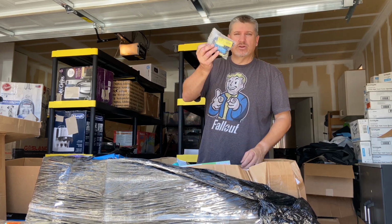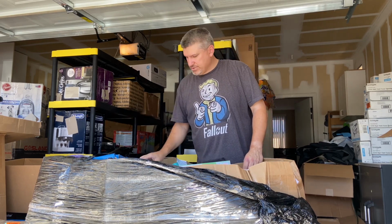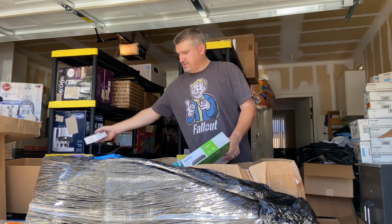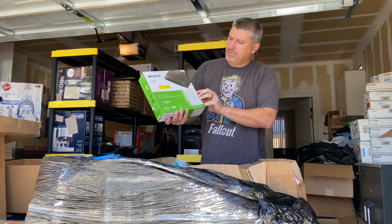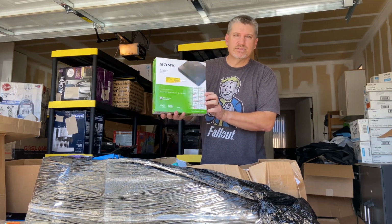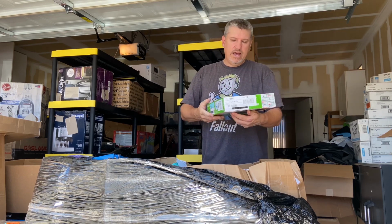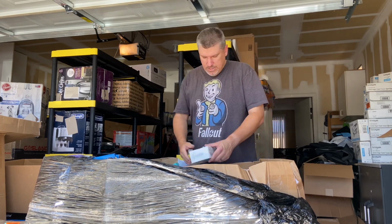Have some more random ink cartridges. These are off-brand, but see, these will sell. People will buy these off-brand ink cartridges. Got some more ink bottles, so it's an ink refill kit. Got a Sony DVD player. This one here is Blu-ray as well, so the Sony itself, if everything's in here and works out fine, I'm looking at about 40 bucks on that. That's a good one.